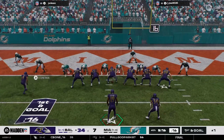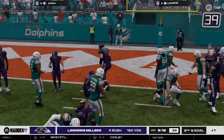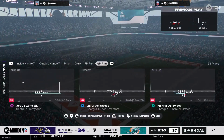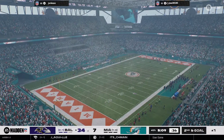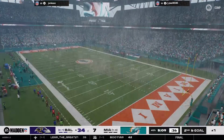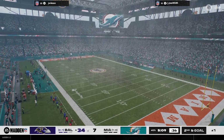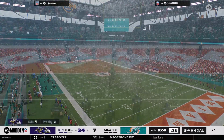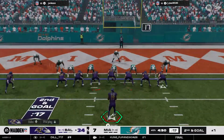Here's 1st and goal. He won't get in. The daylight was there for just a second, but it closed just in time to keep him out. So it's going to be 2nd and goal. Oh, so aggravatingly close to a safety on that one right there, Kate. Just a matter of a foot, and they could have had some points on the board defensively. Another chance to get that lone yard. Here's 2nd and goal.